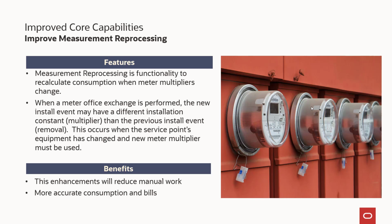This enhancement is based on a customer who sets their multipliers not based on the meter itself, but based on external equipment to the meter. So when they would do what they call an office exchange, they wouldn't physically remove the meter and reinstall it. They would just change the multiplier. This enhancement allows those changes with no physical device changes to still work with this feature to correct the bad multipliers. So this enhancement will reduce work and obviously will make more accurate consumption and bills, which is very important.